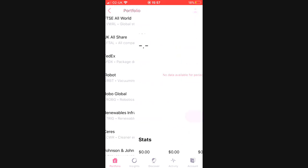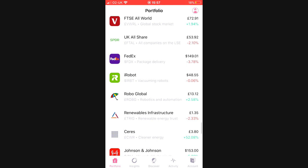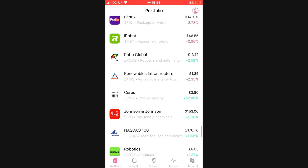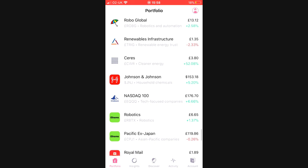FedEx has largely been down for quite a while. I keep my eye on it because I do want to jump in when it decides it's in recovery mode, but there is some time to go for that, I think. Robotics are a very long-term look for me, so I've got my eye on 3 stocks there, but they are something I'll look into in the long term. No plans to add them anytime soon.